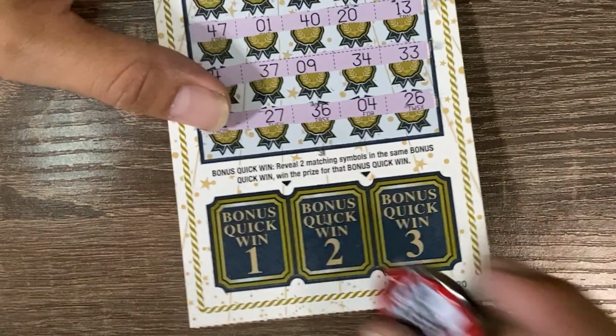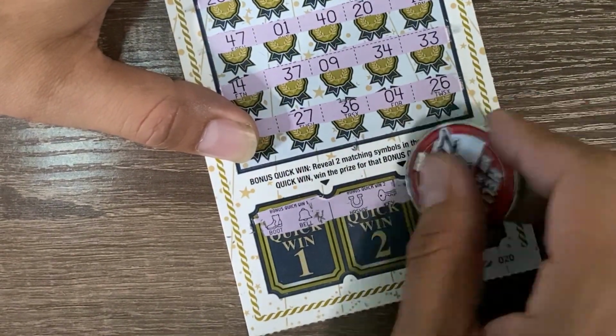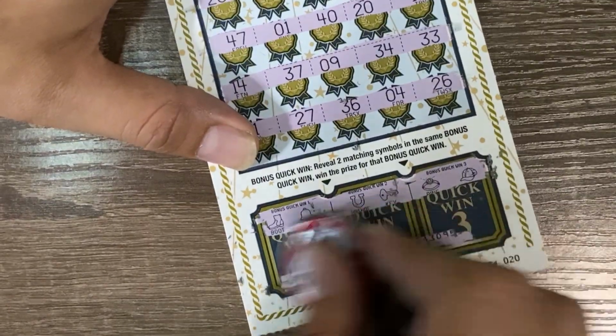All right, let's see if we get any matching symbols. We have a boot and a bell. We have a horseshoe and a key. And we have a ring and a hat. No win on ticket 20.